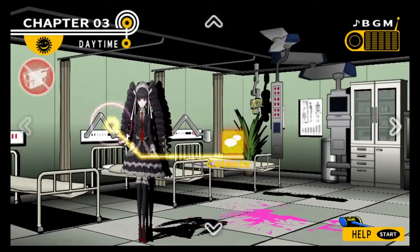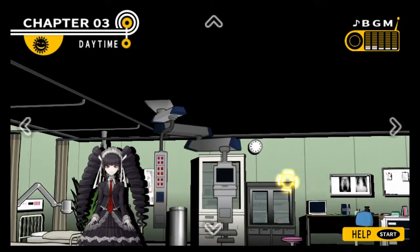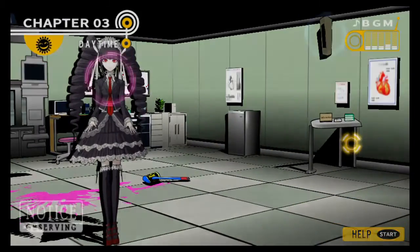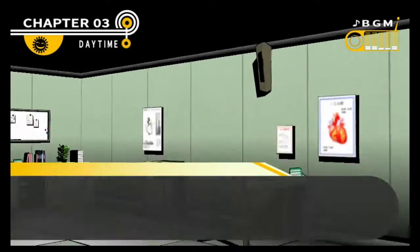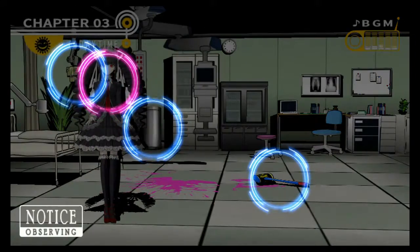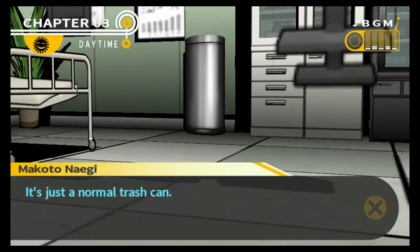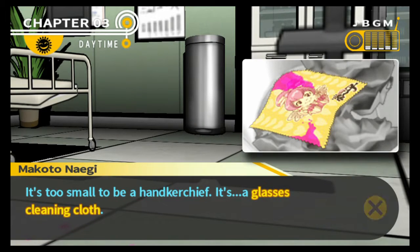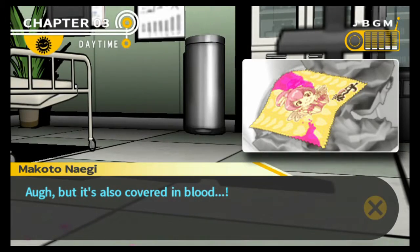I guess there's still more here. What else would there be? We can't check the bloodstain. We check the hammer. Maybe this? Monitor doesn't really matter right now. Yeah, I had a feeling. Garbage, maybe? It's just a normal trash can. Oh, wait. There's something inside. It's too small to be a handkerchief. It's a glasses cleaning cloth. And it's got some kind of cartoon character on it. But it's also covered in blood.